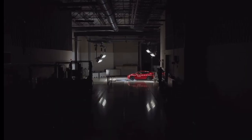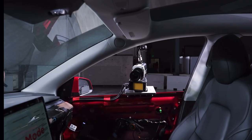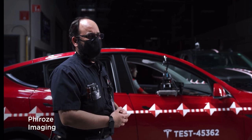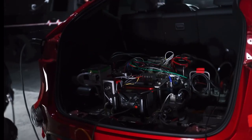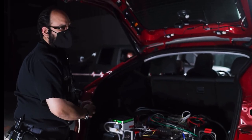After we ran hundreds of simulations, it was time to test this in the real world. We have 17 high-speed cameras running at 1,000 frames per second, and camera data forms an integral part of the information that we collect in a big test like this. In the back of the vehicle, in preparation, we have our instrumentation rack, and it has all the critical infrastructure to make sure we get all the data we need.